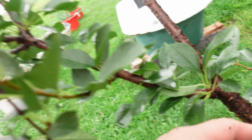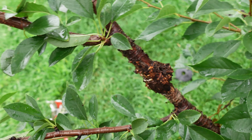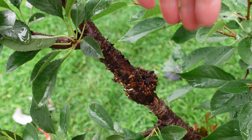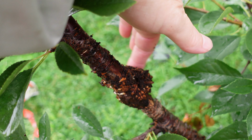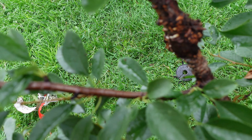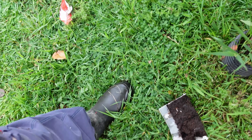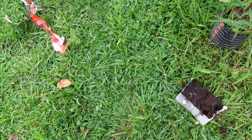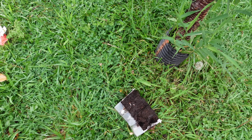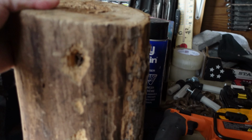You can see the side that was sloped that way. This side got all the roots because that's where the water was settling, and this side has hardly anything. So I think I'm going to leave it. There's lots of soil in there. I'm just going to leave it like it is and retape it, I think. Leave it another month.